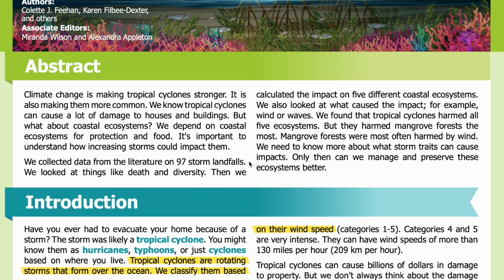We collected data from the literature on 97 storm landfalls. We looked at things like death and diversity. Then we calculated the impact on 5 different coastal ecosystems. We also looked at what caused the impact, for example, wind or waves.